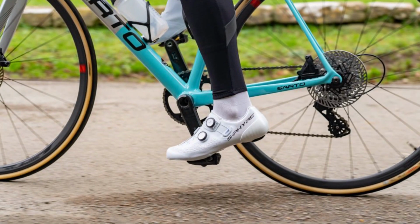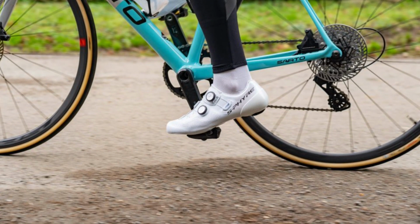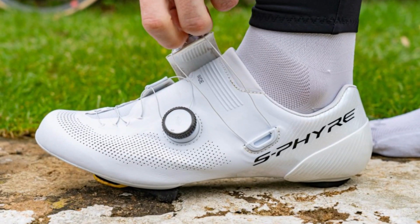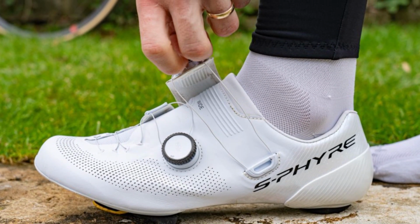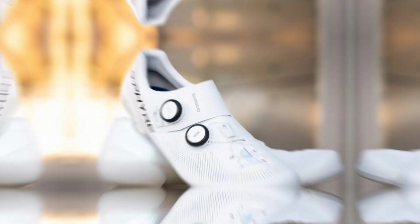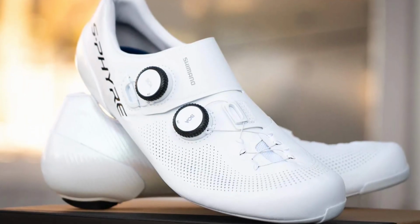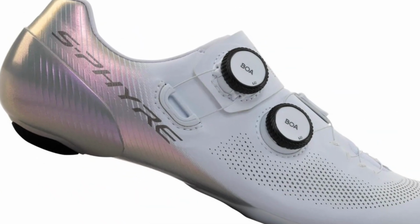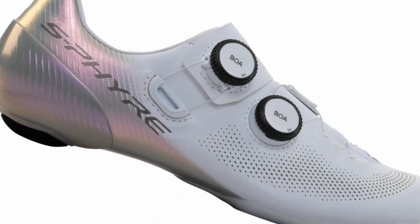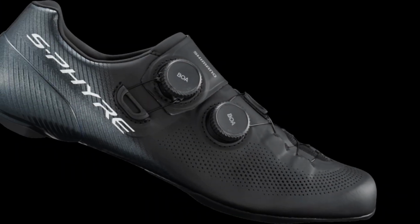Building on its predecessor, the RC902, this shoe refines fit and comfort while maintaining Shimano's reputation for stiffness and efficiency, boasting a 12/12 stiffness rating thanks to its carbon fiber composite sole. Weighing around 225 grams per shoe, size 42, it's impressively light, shedding 10 grams from the earlier model, which makes it ideal for competitive cyclists chasing marginal gains.